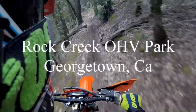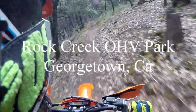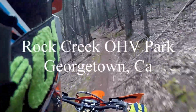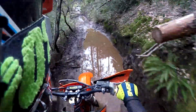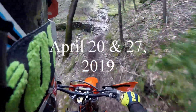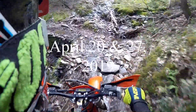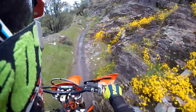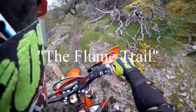I've wanted to record this trail for a long time and had pretty good conditions on the 20th, so I brought the camera along. Then I missed part of it on that day, so I brought it back on the 27th to catch the escape trail or the bailout. That's why you've got two different days here, but conditions are pretty good.